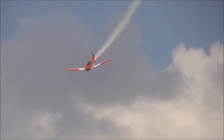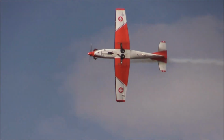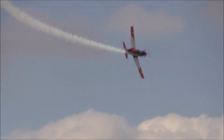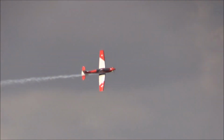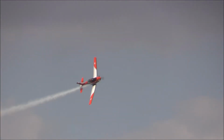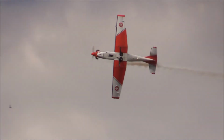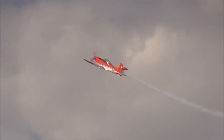He will now enter a really steep turn, during which he has to support an acceleration of 5G. Our soloist is quite under physical stress right now. This means that he weighs approximately 400 kilos. Under these circumstances, you really have to be fit. You will now get some details about the PC-7 aircraft.